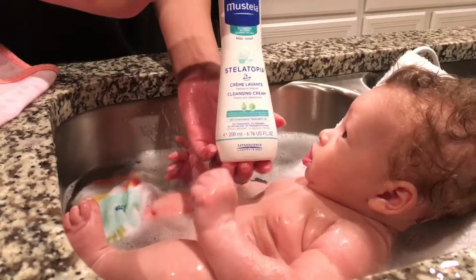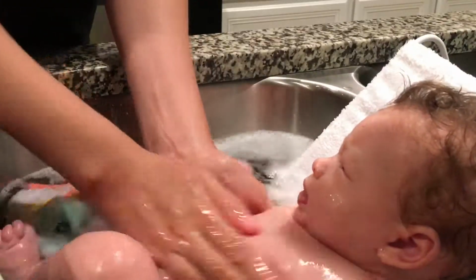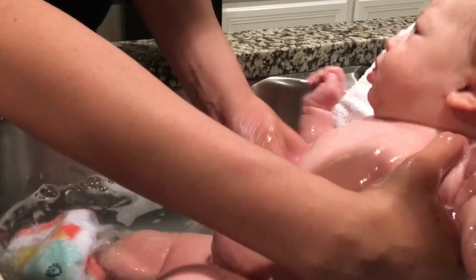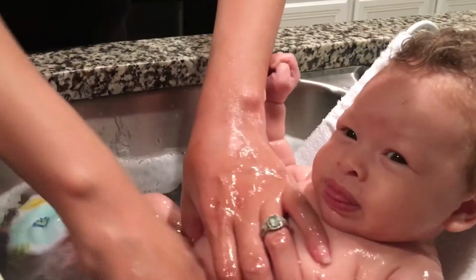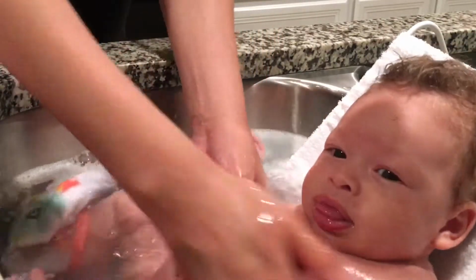Now, this is the Mustela cleansing cream that we use on her body. And this has really helped with her eczema and just overall dry skin. It's very, very gentle and has a really slight, soft baby smell. So I really like it.